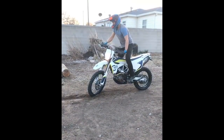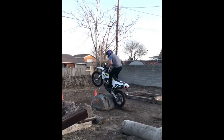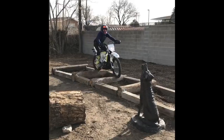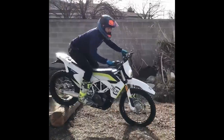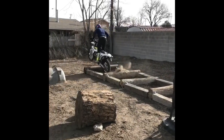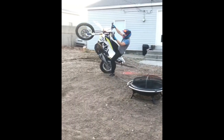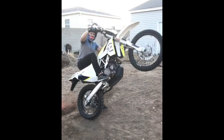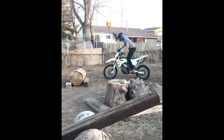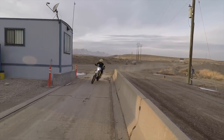And right off the bat, I was amazed with how much torque the bike had. I was able to blip the throttle and get up over just about any size log. I was able to control the bike through a spec Enduro Cross matrix. I was able to wheelie the bike in circles, even did a little bit of a trials line with a front end hop. And, you know, this is a 350, 400 pound motorcycle that I was almost able to ride like an Enduro Cross bike.